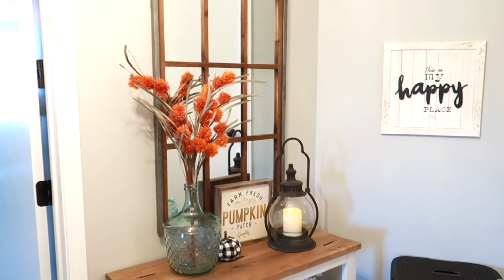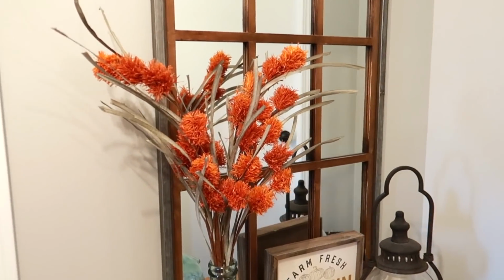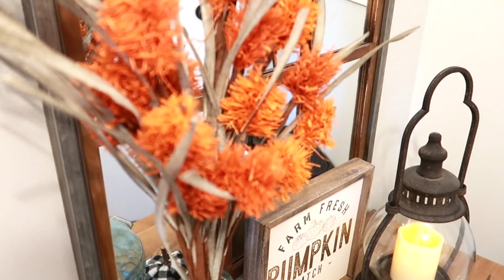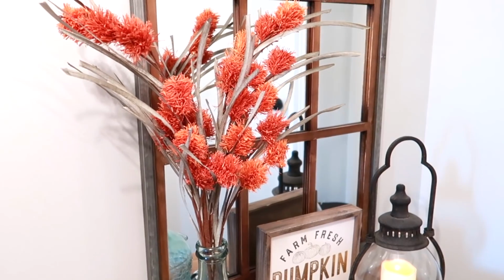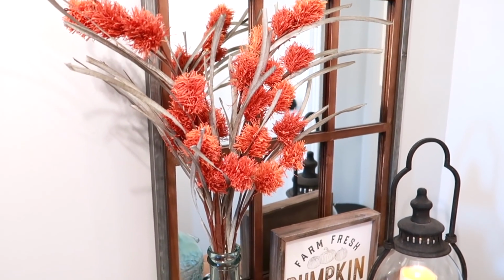I love their website. But I did add these new florals this year. I'm not even sure what you exactly call these, but they are just the most gorgeous burnt orange and the perfect pop of color for this area.